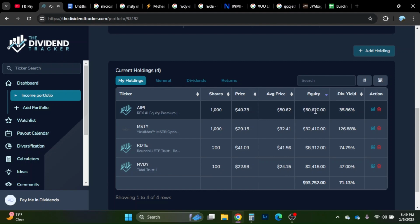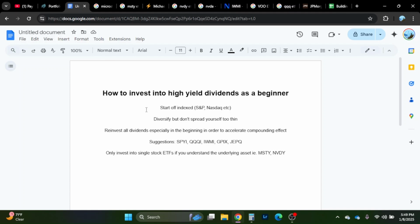So yes, I do suggest that you diversify, but don't diversify so much that you spread yourself thin. I would suggest choosing anywhere from 5 to 10 different stocks, put them on your watch list, 5 to 10 different dividend ETFs, put them on your watch list, and then choose one at a time that you want to build out a position into and go from there. All right, so that was the second point I wanted to touch on.